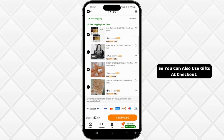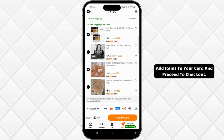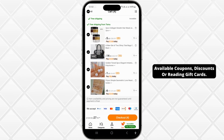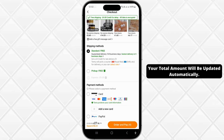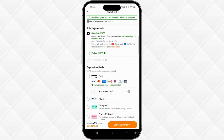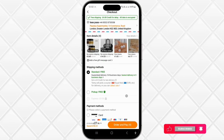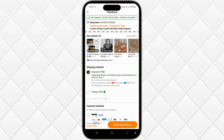So you can also use gifts at checkout. Add items to your cart and proceed to checkout. Before making the payment, select any available coupons, discounts, or redeem gift cards. Your total amount will be updated automatically. So after applying your rewards, place your order and track your shipment under My Orders.